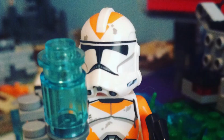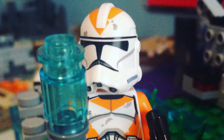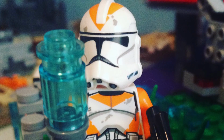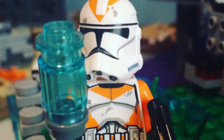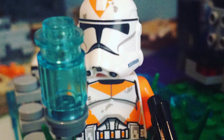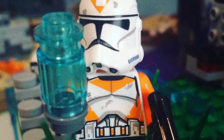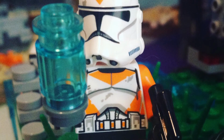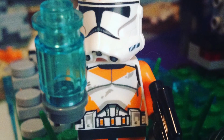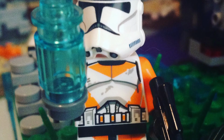So guys, that was my top 5 least favorite minifigs. I hope you guys did enjoy that. I know it was a ton of negativity, and I'm not a fan of negativity. So, that is the top 5 least favorite figs. Now on to the updates.